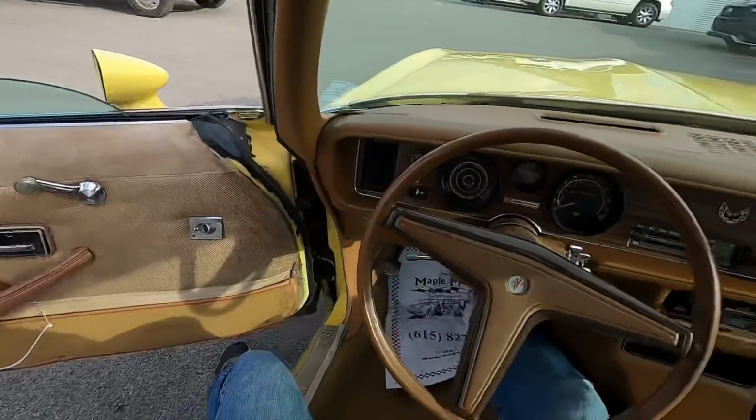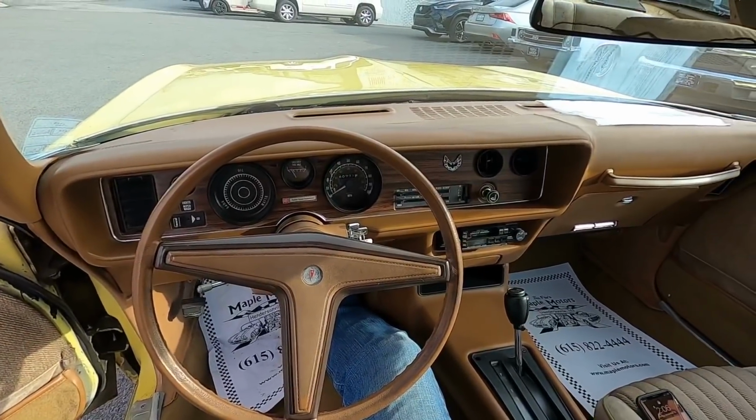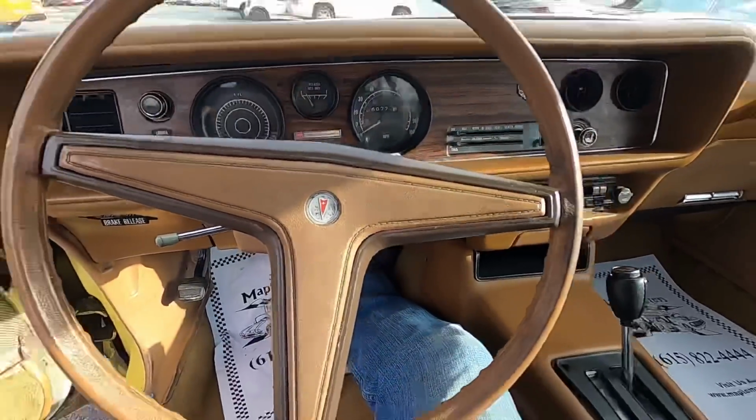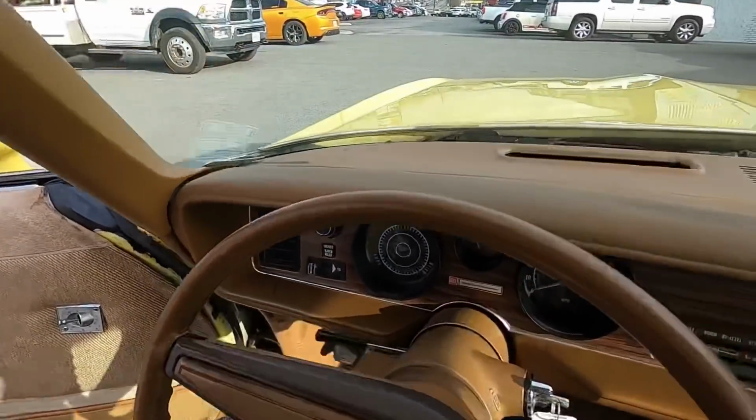Before we take off, let's look around the interior and check everything out. First things first, place your bets. Do you think the horn works? Game we like to play on the channel. Just kind of testing things out in the car.